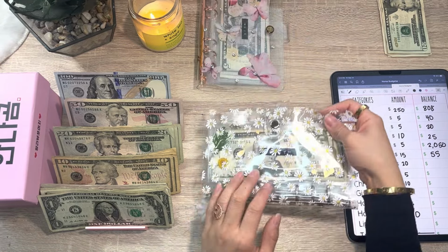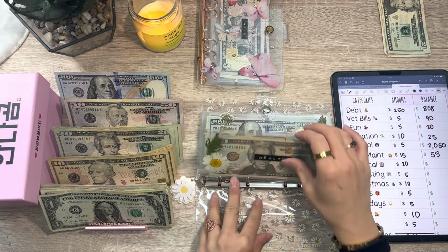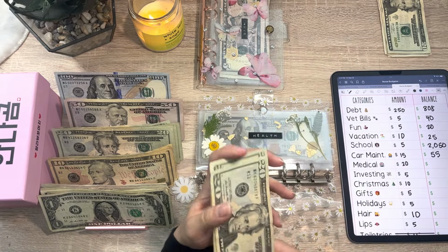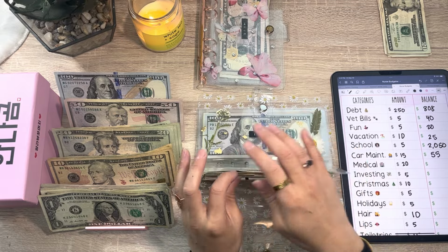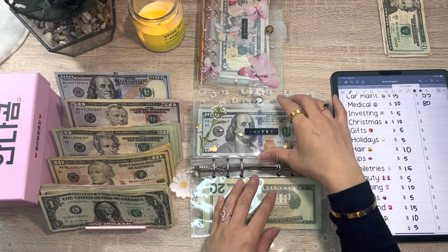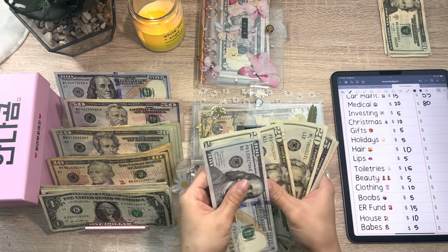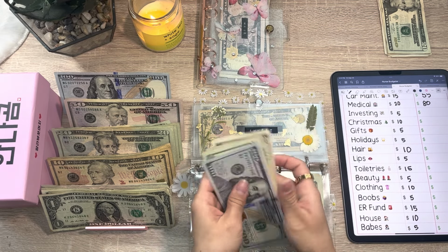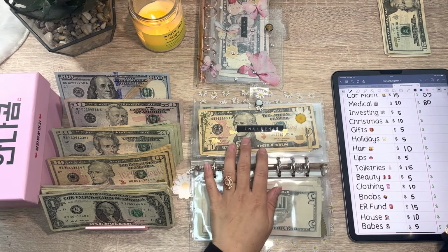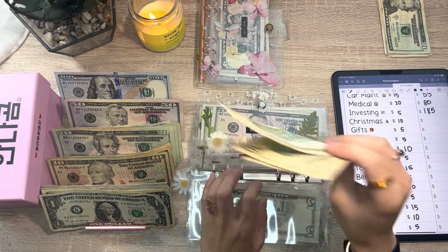Moving on to my Daisy binder, we are starting with medical. And medical is getting $20. So we have $80. Investing is getting $5. So we have $100, $200, $400, $65, $75, $85. $185.